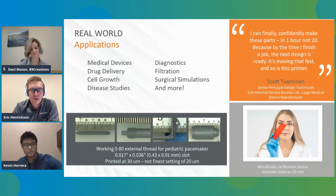Additionally, we have a photo of the red device on the right-hand side of the screen. That's from microfluidics research, and we don't have a close-up photo of this, but there are channels in that part that are fully resolved and fully formed that are like 100 microns in size. So being able to achieve these ridiculously small tolerances in a repeatable fashion is actually driving innovation for companies like J&J and for the two customers that we have represented here as well.